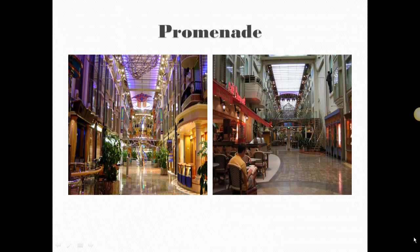It's like a shopping mall, but it's floating at sea. It's absolutely phenomenal, and the wow factor that these promenades have is just amazing. So they'll have street parades that head up and down here. You've got people walking on stilts and jugglers and goodness knows what. There's always something to see to keep you amused on the promenade deck.